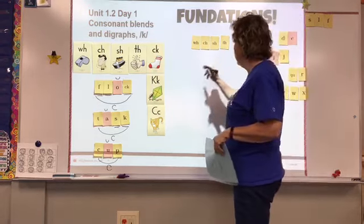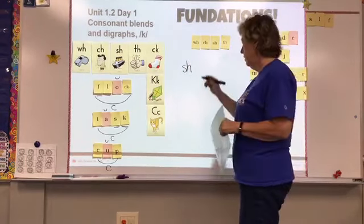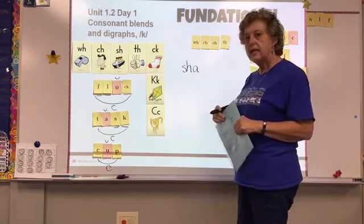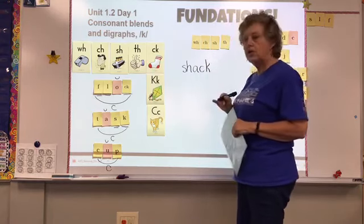Well, we have a digraph at the beginning. Sh. What's the vowel sound, class? Letter A, and how does it end? K. That's right, shack. Now, let's go ahead and mark it.